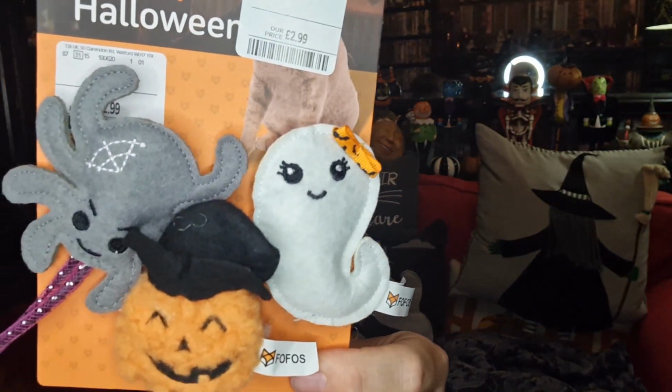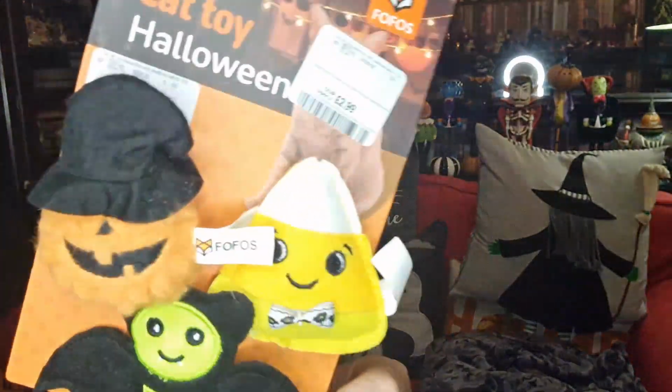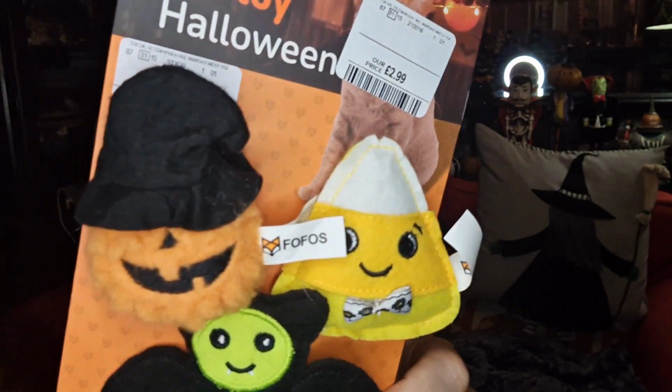And then we got a 3-pack, $2.99 with a ghost and a spider and a pumpkin, and again for another $2.99 with a bat and a candy corn and a pumpkin on there. So the cats will get these, but we might save them until Halloween, and they can just destroy them and do what they need to do.